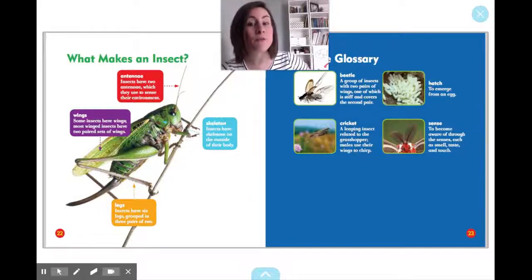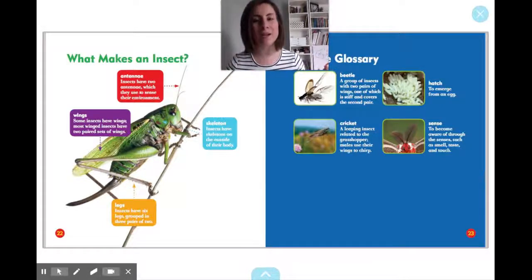They also need to have wings. So some insects have wings. Most winged insects have two paired sets of wings. So they'll have some up top and some below. And we learned that with butterflies too, right? Very cool. You can see the grasshoppers' or crickets' wings right there.